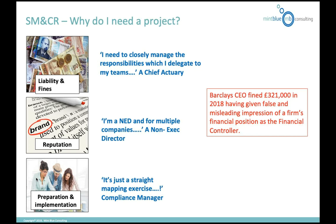An ex-colleague of mine, Mark, mentioned that he's now a NED for several companies, and he's to become an exec director of another. So we were talking through the new regime, and he realised that no one had actually discussed his roles with him and the new level of responsibility required as a NED. And that's a common conversation I've had with quite a few people recently. After the discussion, I had a very interesting conversation back in February with a compliance person who actually challenged the need for a project.